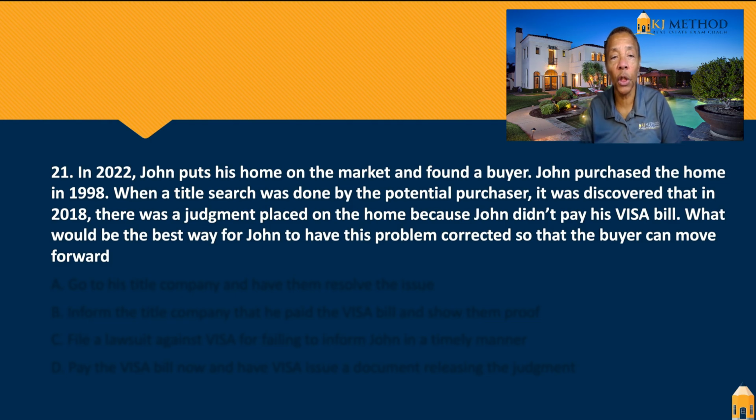Number 21. In 2022, John puts his home on the market and he finds a buyer. John purchased the home in 1998. When a title search was done by the potential purchaser, it was discovered that in 2018 there was a judgment placed on the home because John didn't pay his Visa bill. What would be the best way for John to have this problem corrected so that the buyer can move forward?